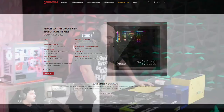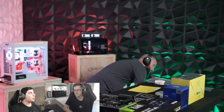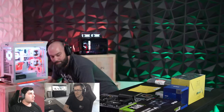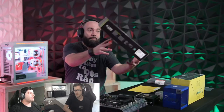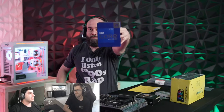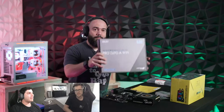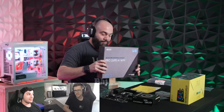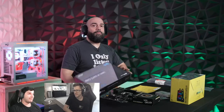For the case, we have a nice, beautiful Corsair 4000D Airflow Black. For the graphics card, we have an NVIDIA 8GB GeForce RTX 3070 Ti. For the processor, we have a nice Intel Core i9-12900K, 16 cores. For the motherboard, we have an MSI Pro Z690-A Wi-Fi DDR5. I know I said Z690. For PJ's purposes, I'm going to say Z690 because he's going to make fun of me.